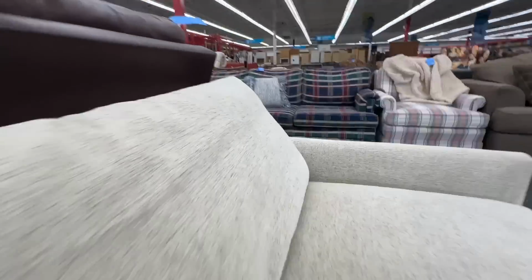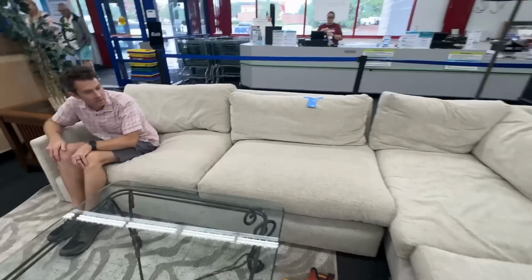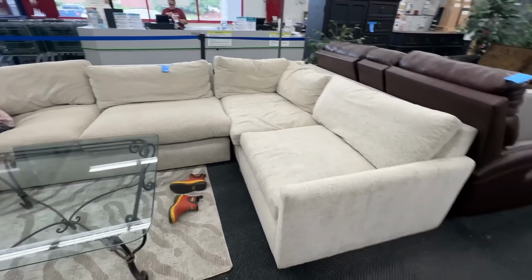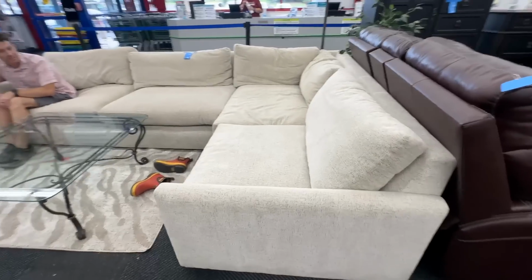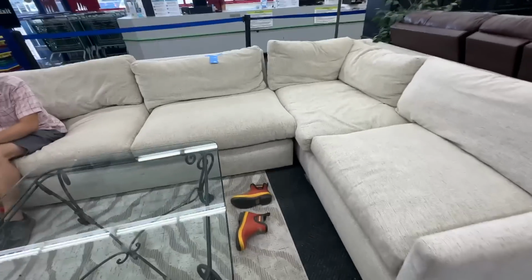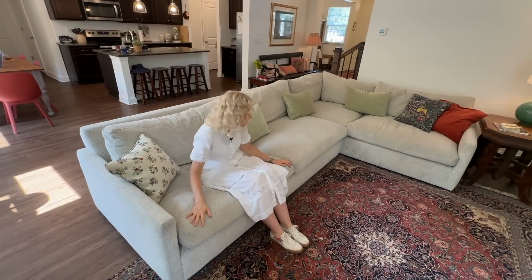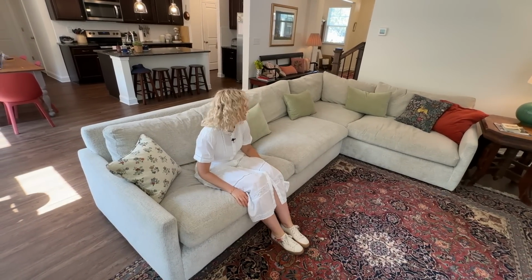Okay, we're sitting on a sectional, which we've been kind of anti-sectional for a while. And I'm an anti-sectional, but then we sat on it and it was so comfortable. It's down. So comfortable. I want it. And as you saw, we were both like, this is actually really, really comfortable. It's down cushions and really soft fabric, and it was not very much money.